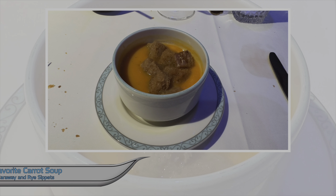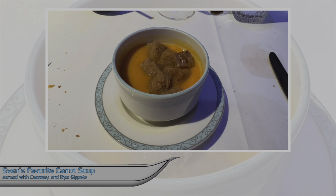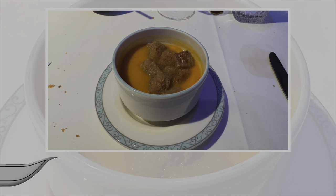To wrap things up with soups and appetizers, we had Sven's favorite carrot soup, which was carrot soup. Served with caraway and rye bread, and this was a really good soup. I really enjoyed it. It was a nice sweet carrot. Tasted almost like they had honey in it, and the rye bread was a really great complement. Overall, soups and appetizers at Arendelle, pretty good.